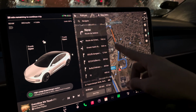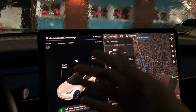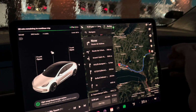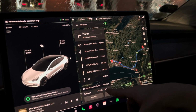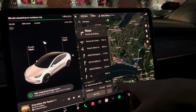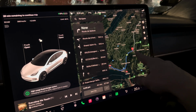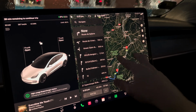That looks like a better plan. Charge here for 20 minutes. Yeah, we're only getting 50 kilowatts, so we're not gonna be away from here that soon. But we only need like 25-ish%. Then go to this V3, rip it there, and then head home.